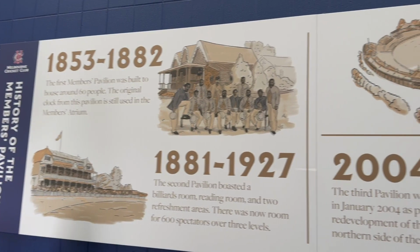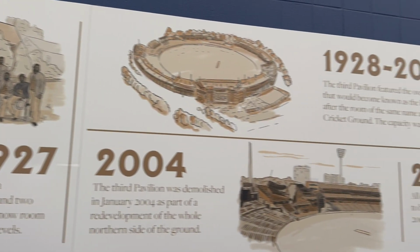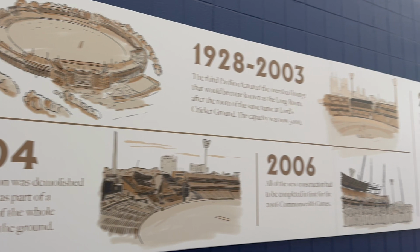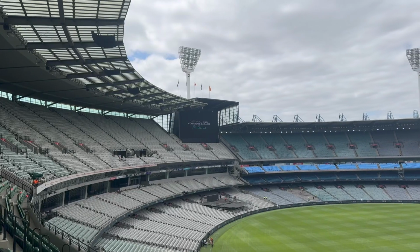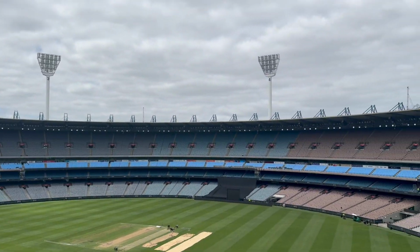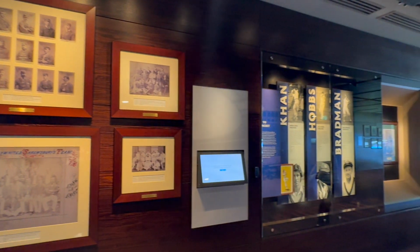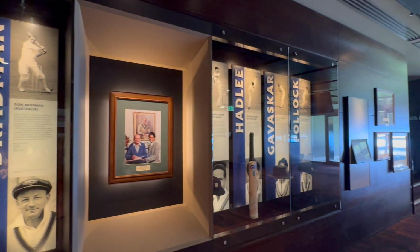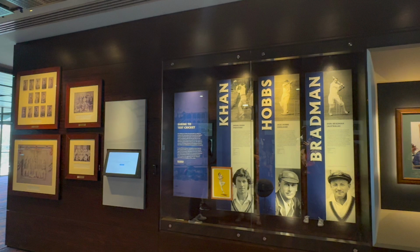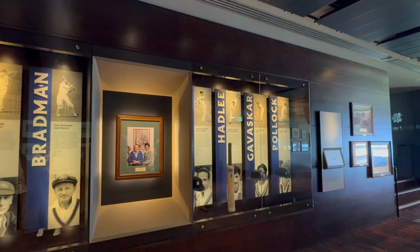Coming back to the tour in MCG, a timeline here to show you how the ground was made from 1853 up until now. And if you're a cricket fan like me, then you know the India-Australia Boxing Day is coming soon and it has been held in MCG. And here are photographs and achievements of legendary players across the world. We have Sunil Gavaskar on the Wall of Fame, and it feels so proud as an Indian.